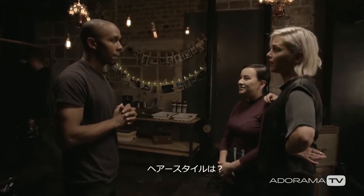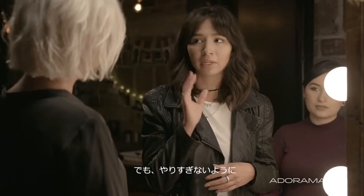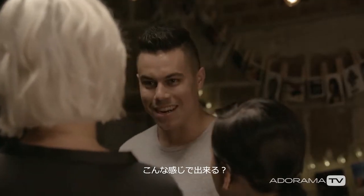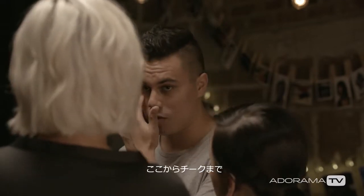What did you have in mind for hair and makeup? Like a soft nude beige, something that just brings out her lips slightly, but nothing too bold. I really wanted to try something. I think it might be fun to give her some freckles. Not a crazy amount, just kind of across the brow here and the cheek.